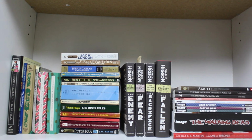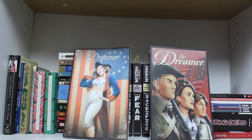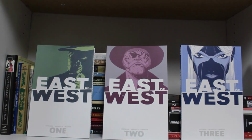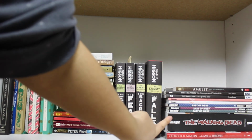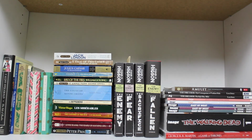Then moving over on to my graphic novel collection, I have Amulet: The Stonekeeper by Kazu Kibuishi, Dreamer Volume 1 and 2 by Lora Innes, Saga Volume 1 and 2 by Brian K. Vaughan and Fiona Staples, East of West Volumes 1, 2, and 3 by Hickman, Dragotta, and Martin. Then I have The Walking Dead Compendium Volume 1 and A Game of Thrones the graphic novel Volume 1 way at the bottom there. Oh my goodness, that was so much longer than my first one.